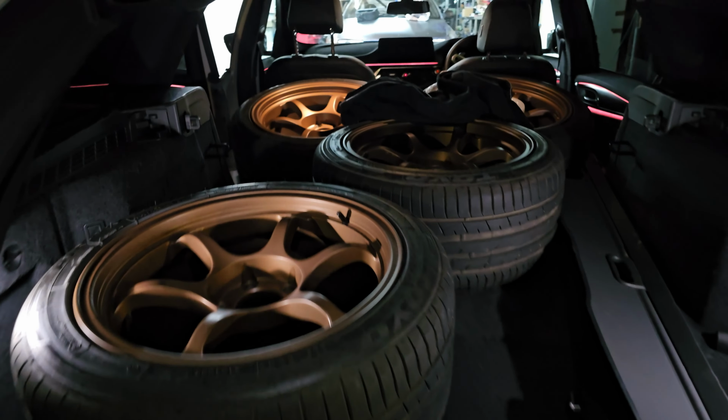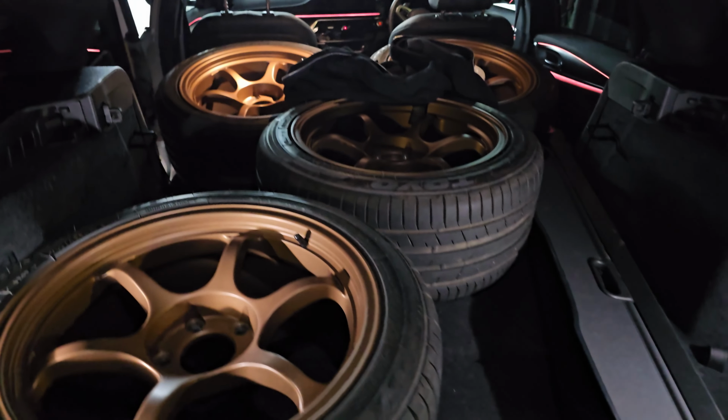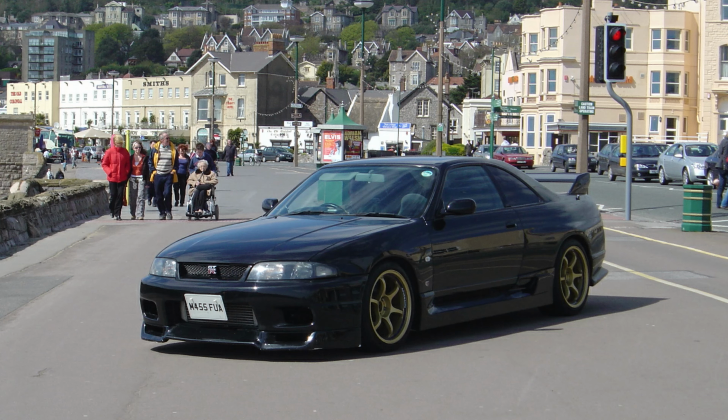Things kind of stayed like that for a little while, and in all fairness, the only real big push recently was when I managed to find this set of Advan RG2s, which is the same wheels that my dad had on his original R32 GTR all those years ago, and it meant so much to me. I really wanted to try and find those wheels for this car.